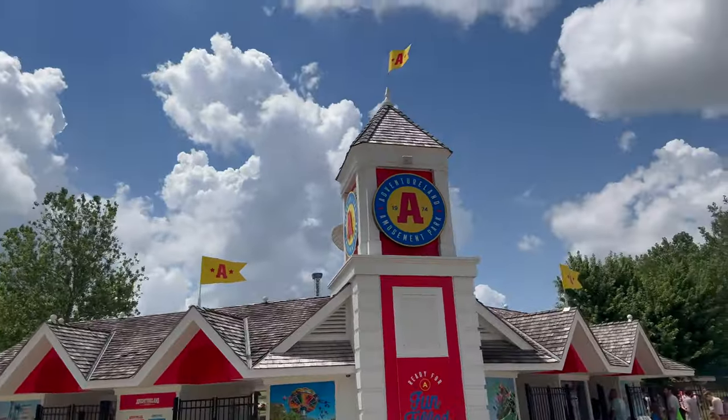We are here in Iowa at Adventureland. There it is. First visit here. Pretty excited to get on Monster and their indoor wooden roller coaster. It's the only one in the world. So, yeah.